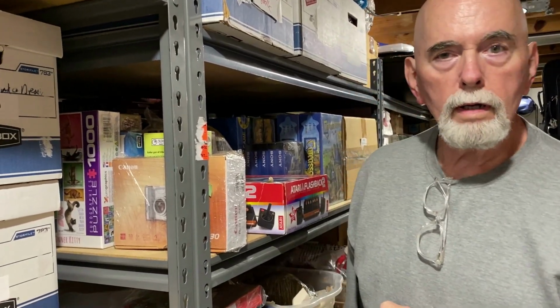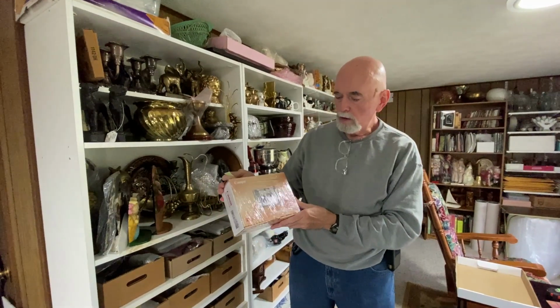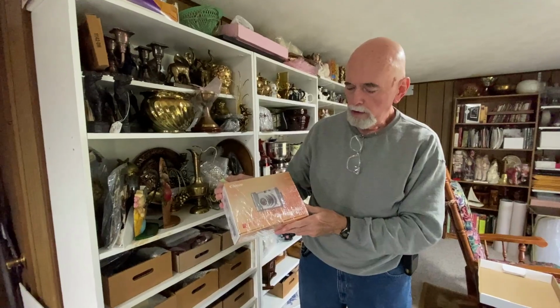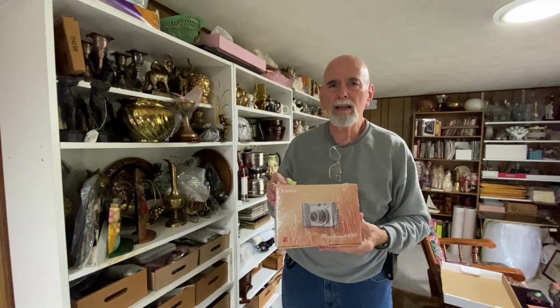Good morning, everybody. We are looking for a camera. We're out here looking for a camera, and I think it's right here on the end. Okay, this is the Canon PowerShot A630. We got it at an estate sale, I think. Yes. Paid about $25, because we were originally thinking about using this for ourselves. We've changed our mind on that. And I tested it, it works, and I think we did put that in the title, and yes.